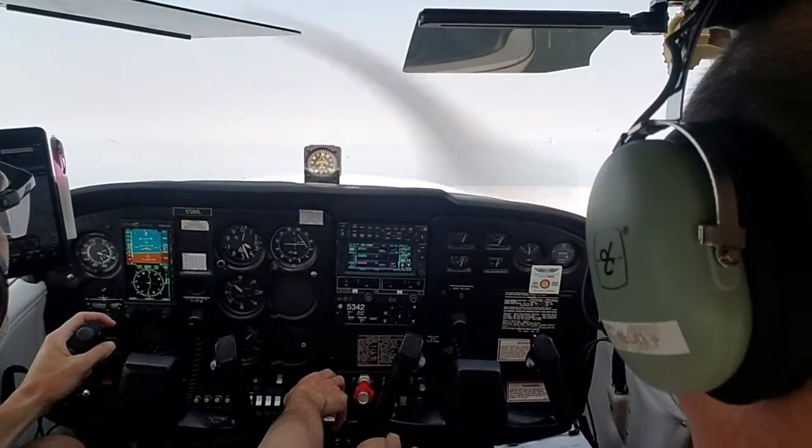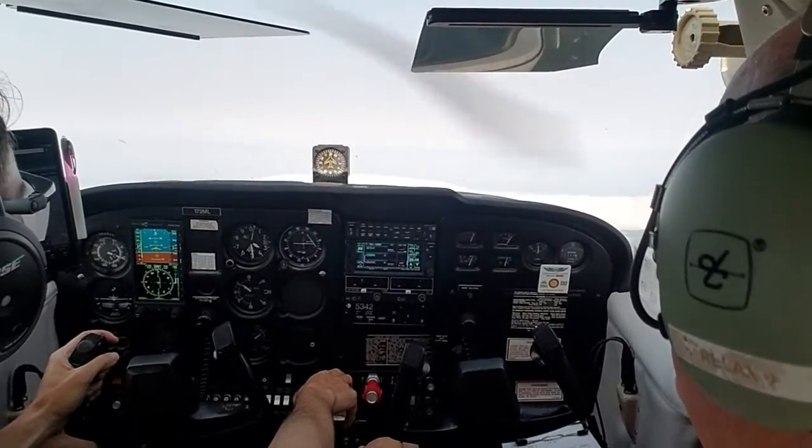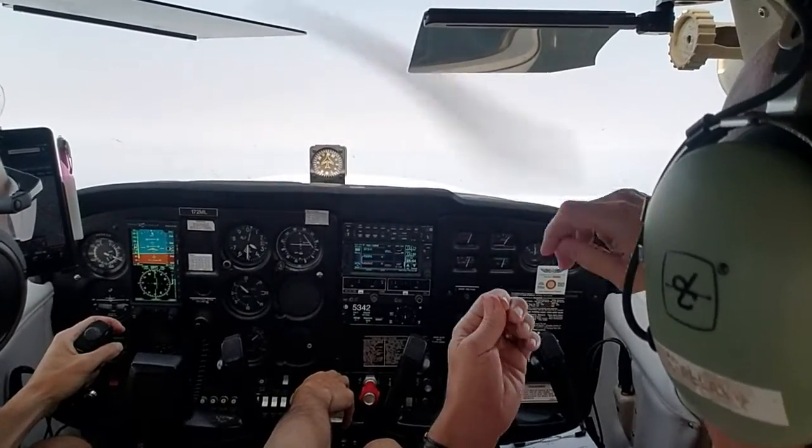Number 5, Papa Delta, connect approach 124.4. 124.4 approach, Papa Delta. Envoy 3518, climb, maintain, full 230.